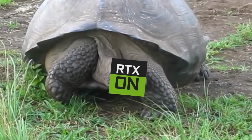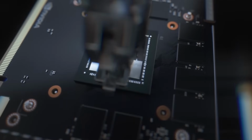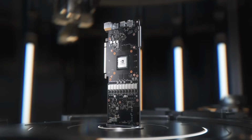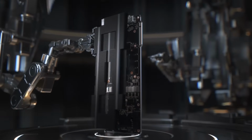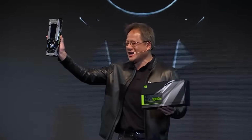Because the adoption rate of ray tracing in games was very slow, the Turing-based GPUs did not hit the sales target that Nvidia was hoping for. Some of the reasons might have been the increase in price tag or the lack of performance uplift in traditional rasterization games. The GTX 1080 Ti was overall just a better option.